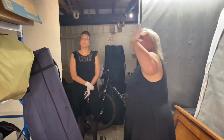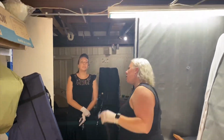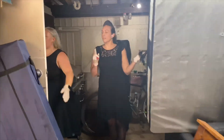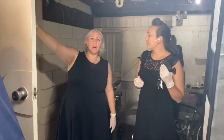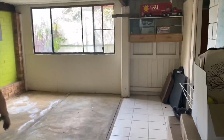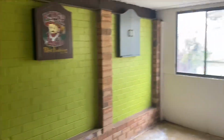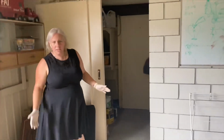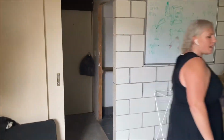So you can see upstairs we've obviously got hardwood floors. There is an additional area at the back of the garage where we just came through. So come on in and have a look. So down here you'll find your laundry at the back here, and obviously additional breakfast area or whatever you want to make.